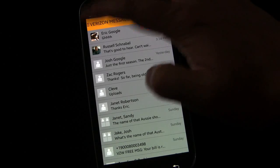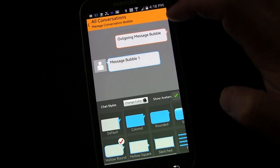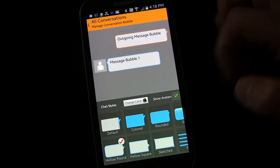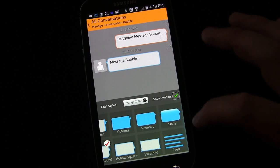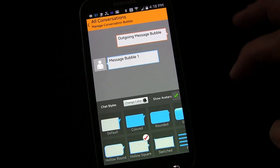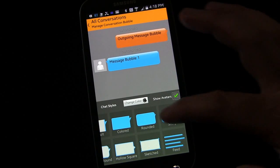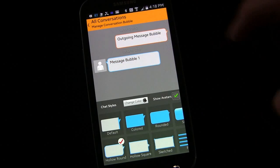Once you've done that, then you can go to conversation bubble, and you see you can show the avatars or not, and then you can change the color. So first you can choose your style that you want. Obviously I have hollow round, you can have hollow square, you can have feed, so it's just back and forth, one solid feed. You can have shiny, which was all the rage, but now it's kind of old school.